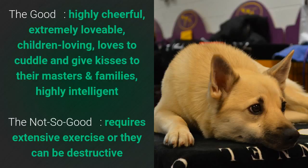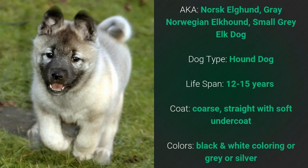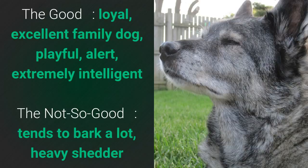Number 6. Norwegian Elkhound. Also known as Norsk Elkhund, Gray Norwegian Elkhound, and Small Gray Elk Dog, it is a hound dog and it has a lifespan of 12 to 15 years. It has a coarse straight coat with soft undercoat and it comes in black and white coloring or gray or silver. What's good about this dog breed is that it's loyal, excellent family dog, playful, alert, and extremely intelligent. What's slightly bad is that they tend to bark a lot and are heavy shedders.